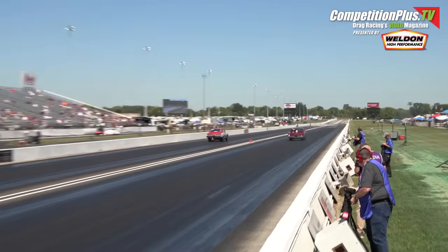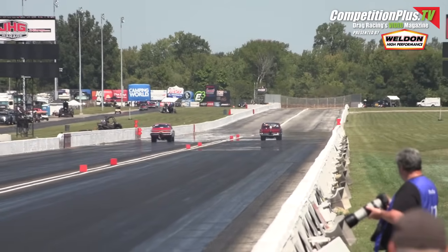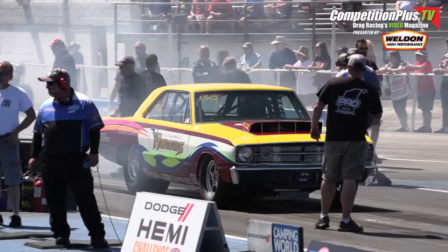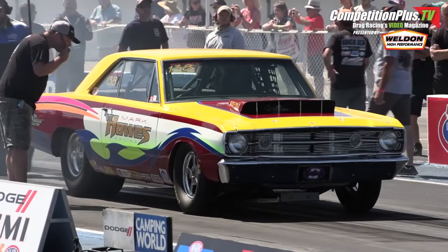Here we go. Wolkowitz got really good numbers down at the short end of the racetrack. Can he stretch that out? 846, 156. That's going to be a win for the Dart. Wendell Howes and Jim Pancake coming up next. We do a little Dart-on-Dart violence here on the starting line.